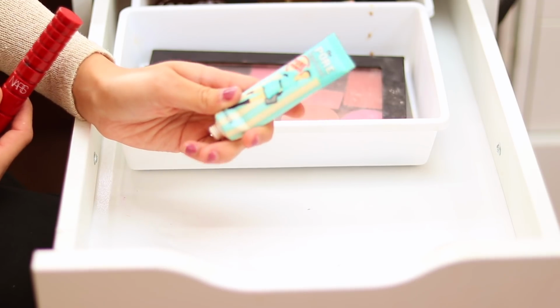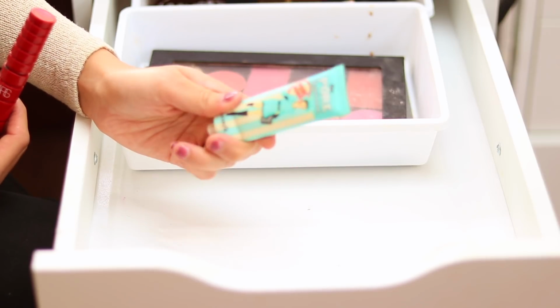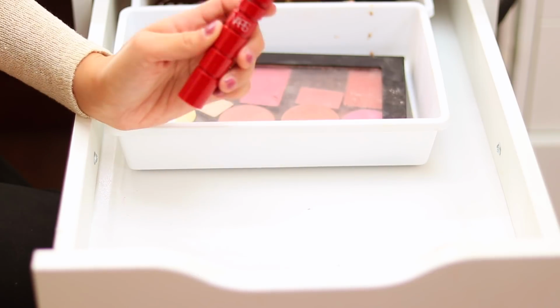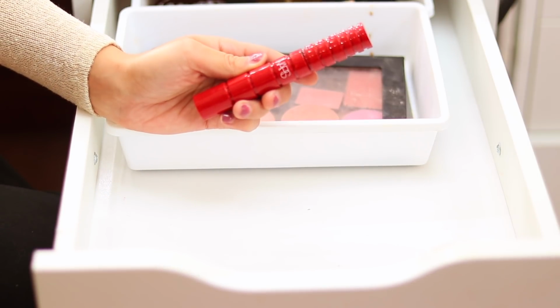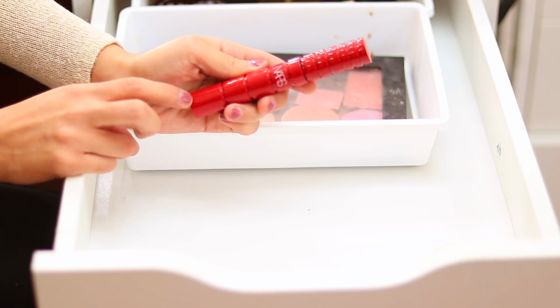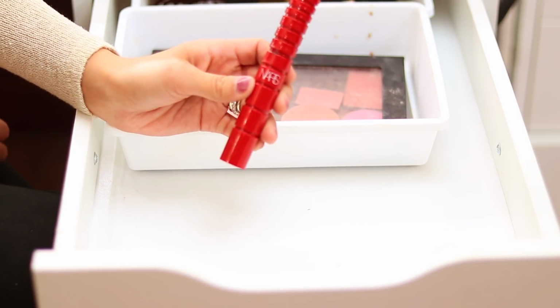I did end up finishing the Professional Pore Primer. This is one of my all-time favorite pore minimizers. I also ended up finishing up the NARS. I would repurchase this in a heartbeat. I just have so many other mascaras I need to get through first, but if you're looking for something that's going to give you a lot of volume, this is definitely a mascara to try out.